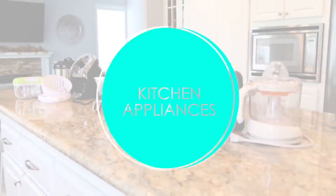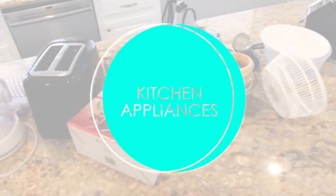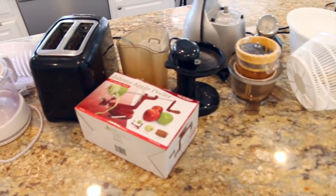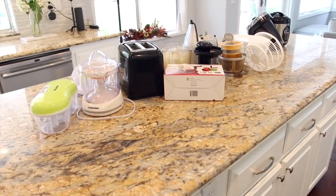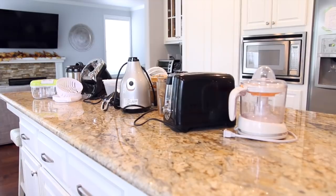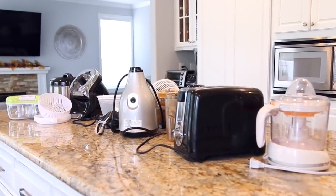I think one of the biggest things that is worth decluttering are your kitchen appliances that you do not use, or at best you use once or twice a year. These items are bulky, they take up a lot of space either in your cabinets or on your counter space, and if you're really only using it once or twice a year, is it worth keeping? That's something you just want to think about as you're going through.